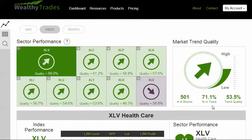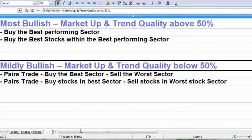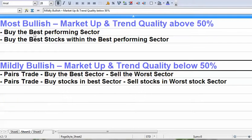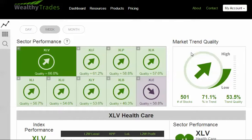In this video, I want to show you some very basic strategies you can use depending on the current market environment we find ourselves in. And the market environments, if you remember from prior videos, can be one of four environments. They can be most bullish, mildly bullish, most bearish, or mildly bearish. A most bullish environment is represented like the one we see here.